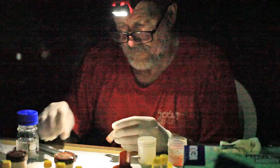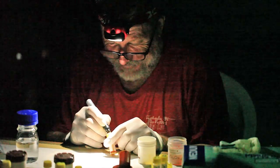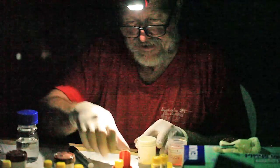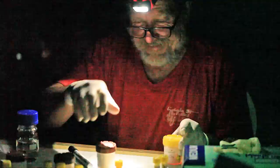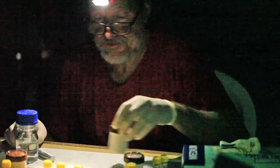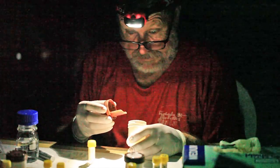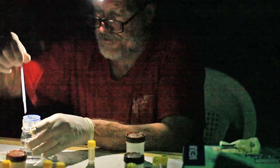So why are you working in torchlight? Oh, the generator's off. No generator, and I want to see what I'm doing. Makes sense. Torchlight. That's why. I'm just preparing specimens for DNA to try and identify the species. The species of hookworm.